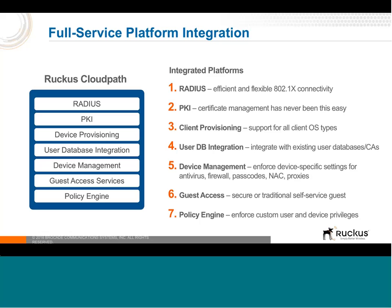From a provisioning standpoint, we support pretty much any operating system under the sun. So any operating system that the end user may have can be easily provisioned with CloudPath. From a user database integration standpoint, we integrate with existing user databases like AD, LDAP, Radius, and so on. From a device management standpoint, we can enforce a lot of device-specific settings like antivirus, firewall, passcodes, NAC, proxies, and so on.